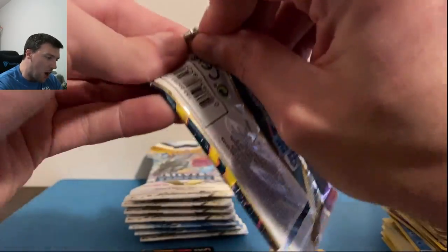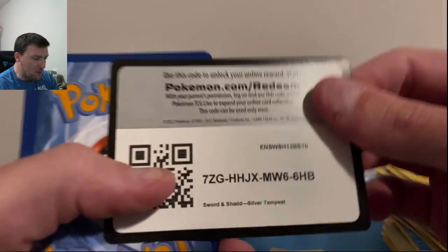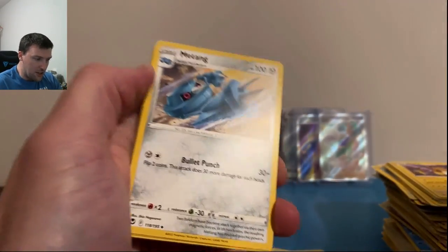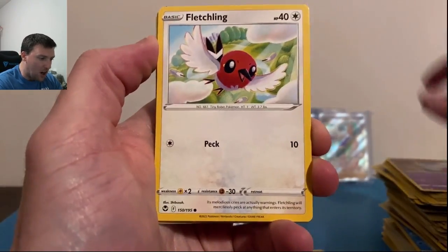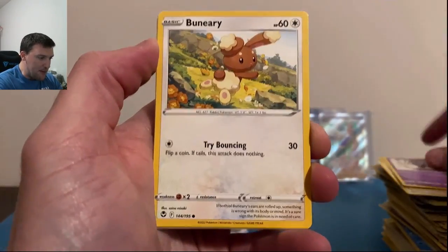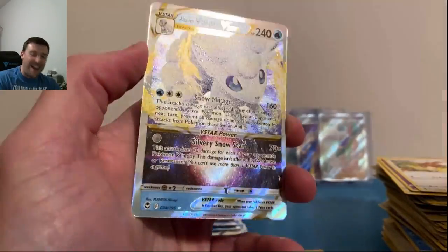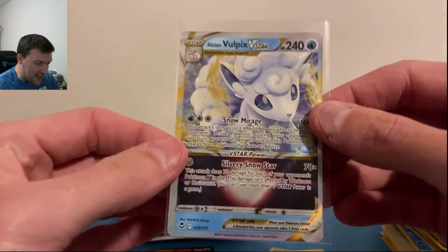No alt arts though. We're looking for one monster. Gold, alt art, rainbow. Some sort of Lugia here would be great. Four from the back. And another water energy is pretty great. Is this another V-Star? Show us like a Lugia V-Star. Come on. Phanpy, Dreepy, Buneary, Beam, Vulpix V-Star again. Again. So many V-Stars in these single pack blisters.